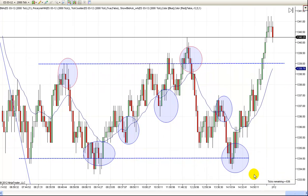Today was, for the most part, a trading range day. We did get a breakout that went a little bit higher in the afternoon, but it was real late. If you saw it, it was worth trading, but it was after the 2:30 cutoff time that I like to trade, so it's a risky trade.